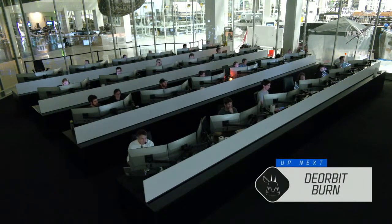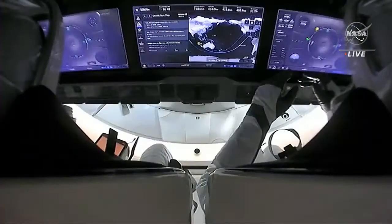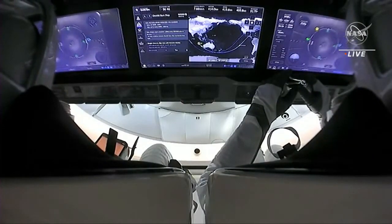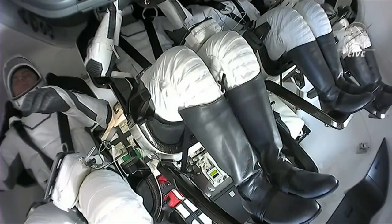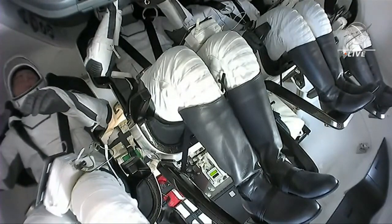Up next, we have the final steps that Dragon will perform prior to reentry: the slew maneuver to deorbit burn attitude and the deorbit burn itself. This is the last time that the forward Dracos, which are the 4 thrusters located on top of the spacecraft under the nose cone, will ignite. The deorbit burn will place Dragon on a precise trajectory to the splashdown zone off the coast of Florida and will last about 16 minutes once it starts. It looks like we're just under 3.5 minutes away from that deorbit burn initiation.